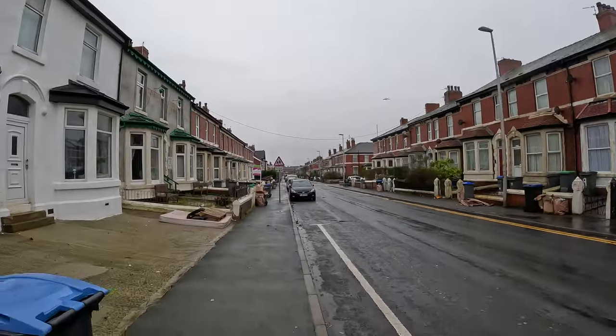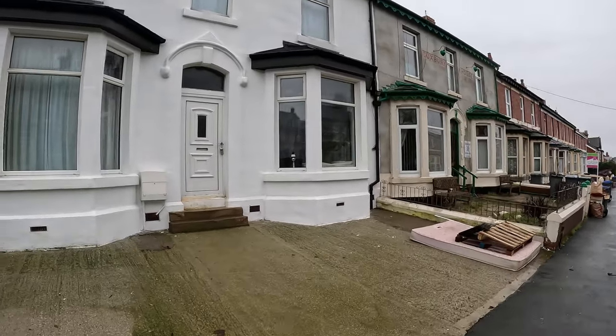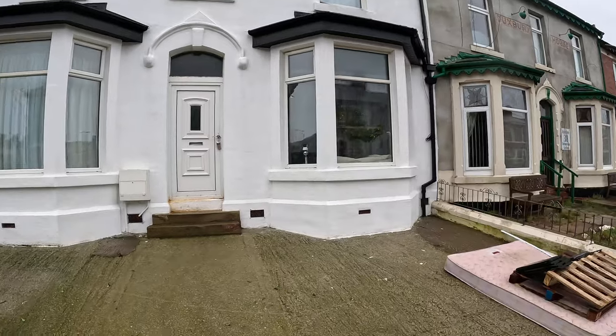This is why people sometimes just dump things in the alleyway. He's watching us as well. He's got a camera there, right? It's that camera.